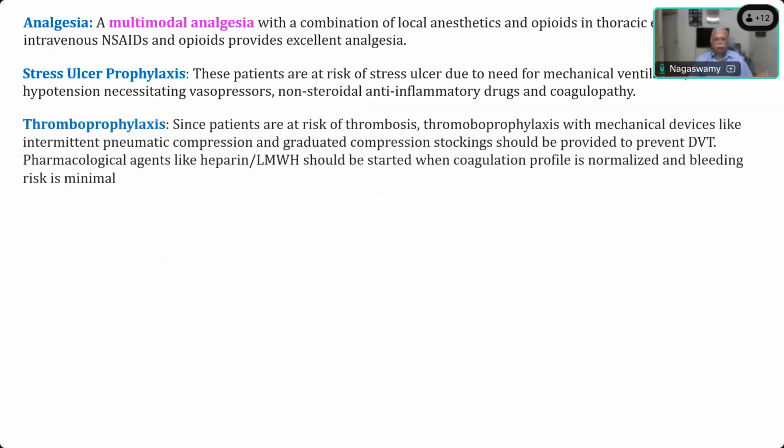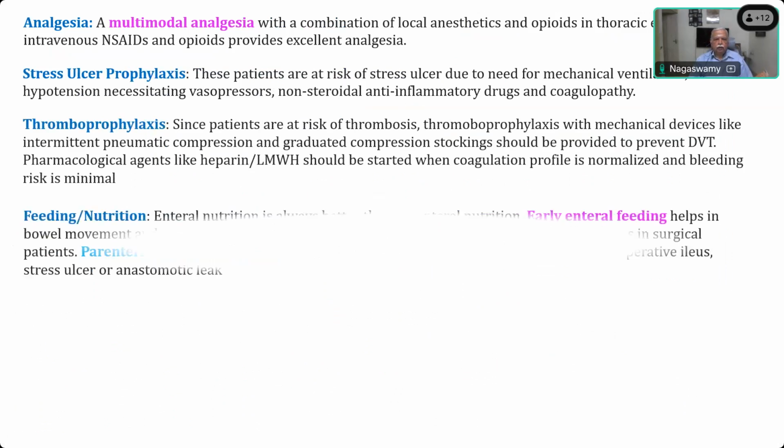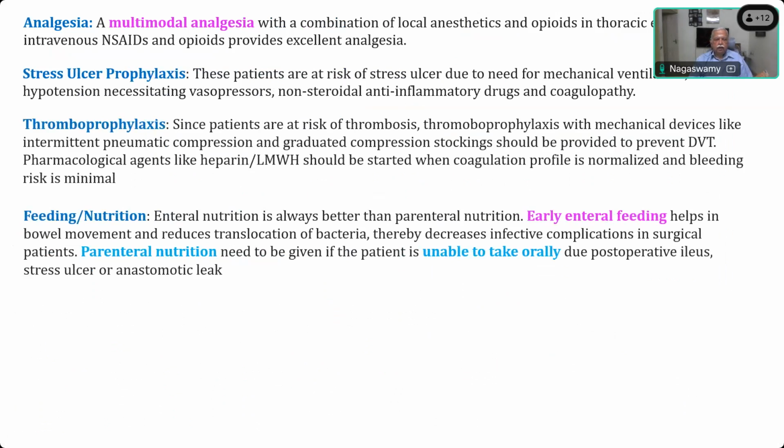And thromboprophylaxis, of course, we have been talking about it again and again. So you have to think of heparin or low molecular weight heparin. And early enteral feeding is always better, and you have to think of that as soon as possible. And for any reasons, like any surgical complications like ileus or anastomotic leak, where you cannot give enteral feeding, you must start parenteral nutrition also at the early stages where the patient is unable to take orally.